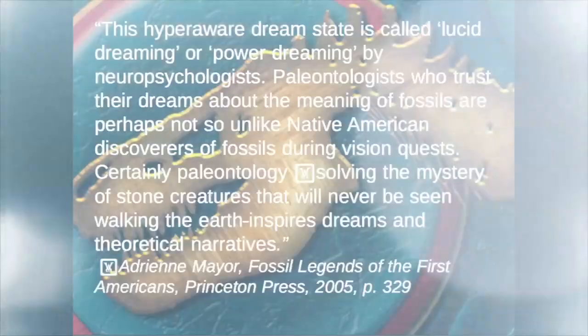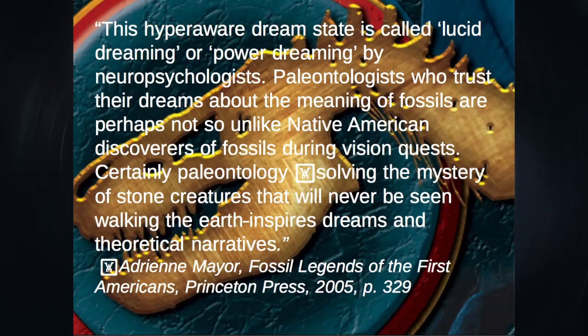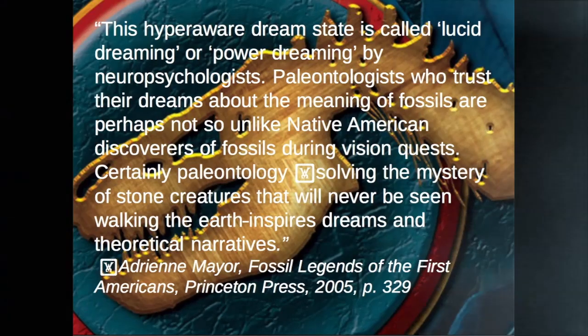She goes on, just in case she wasn't clear enough. This hyper-aware dream state is called lucid dreaming or power dreaming by neuropsychologists. Paleontologists who trust their dreams about the meaning of fossils are perhaps not so unlike Native American discoverers of fossils during vision quests. Those guys were on peyote. Okay, understand what a vision quest was. Certainly, she goes on, certainly paleontology, solving the mystery of stone creatures that will never be seen walking the earth, inspires dreams and theoretical narratives. Guys, theoretical narratives is a fancy word for making things up.